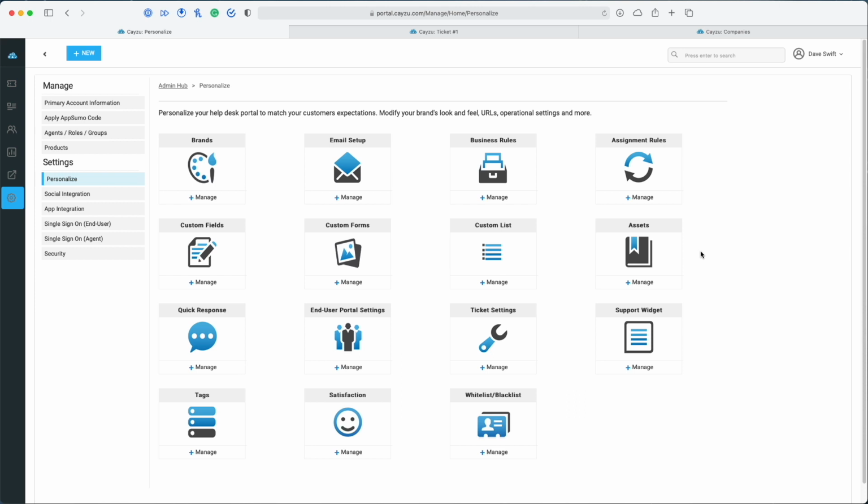Let's say you're a contractor and you have a lot of heavy machinery and you want to keep track of what gets used on a certain job. Well, you could create a support ticket and assign equipment there, and you can kind of keep track of things that way. That's how I would ideally see it being used. However, I find that using assets inside of Cayzu is actually kind of convoluted.